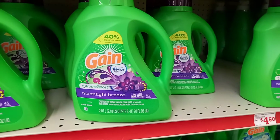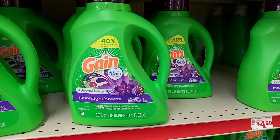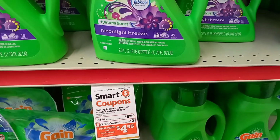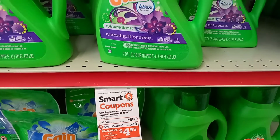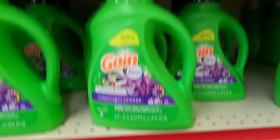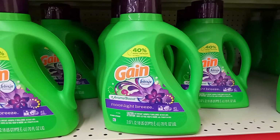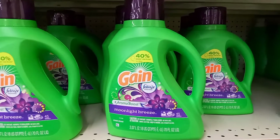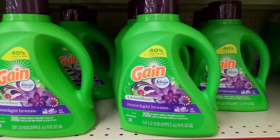And our last item, you guys, is going to be this Gain, priced at $6.95 this week. There is a $2 digital, making that $4.95. And then after this, that brings our balance to $26.90, which qualifies us to use that 5 off of 25 coupon.